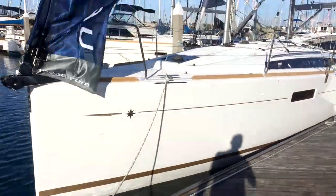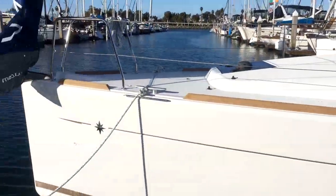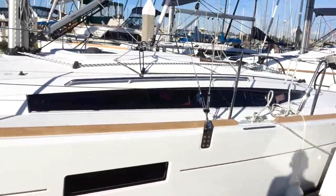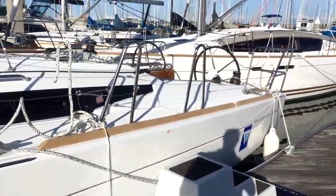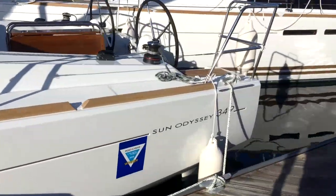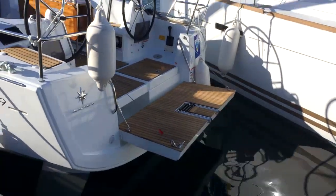The new Jeanneau 349 recently won 2015 Boat of the Year in two categories. She features many of the same design features as the larger boats in the Sun Odyssey line. As you can see, she has the same low cabin top and sleek window design. Looking back at her, we have the twin helm layout. And as we come further back, you can see the drop-down transom.